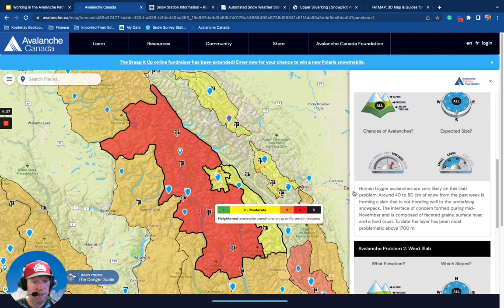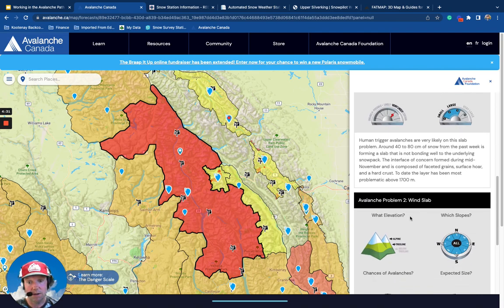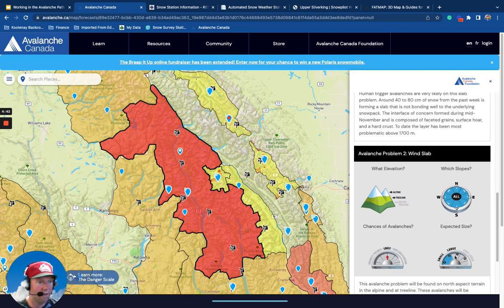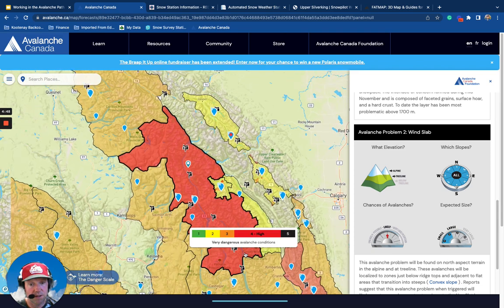So this might be a sign of what's to come down the road locally here, and might even be here already as I get deeper into this and touch more. So they're also saying there's a wind slab in the alpine and tree line on all slopes with likely chance of avalanches up to size 2, saying most likely on north aspect terrain. Those will be from the winds that occurred.